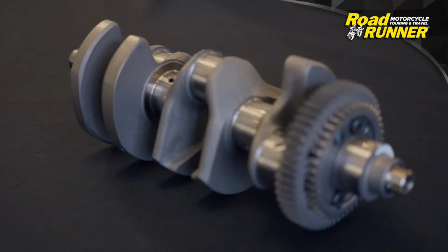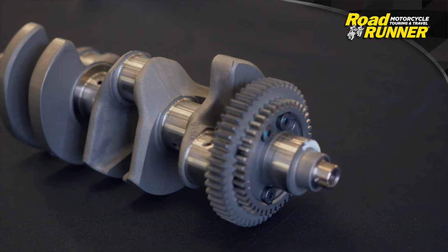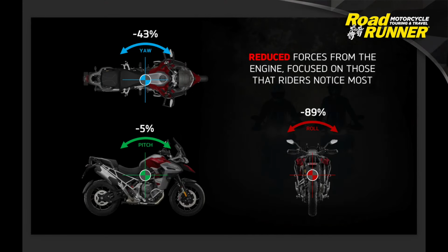Most notably, Triumph's unique T-plane crank now has a new design which positions rotating mass farther away from the center axis of movement. This redesign helps balance out forces on all 6 axes, which can potentially transmit feedback to the rider. Based on consumer reports, it was determined that roll, or side-to-side tipping, was the most significant force, and it was reduced by 89%. Yaw, or vertical twisting, was second in line and reduced by 43%, and pitch, or front-to-back tipping, was reduced by 5% on the new Tiger 1200.